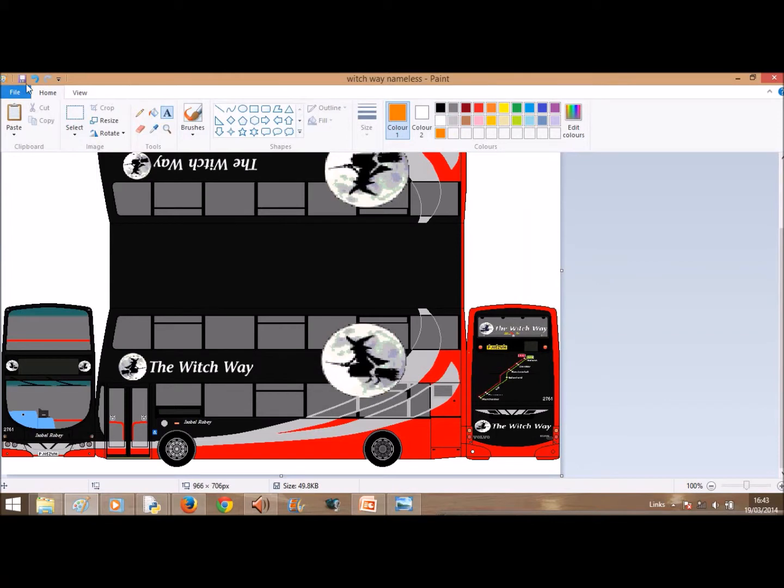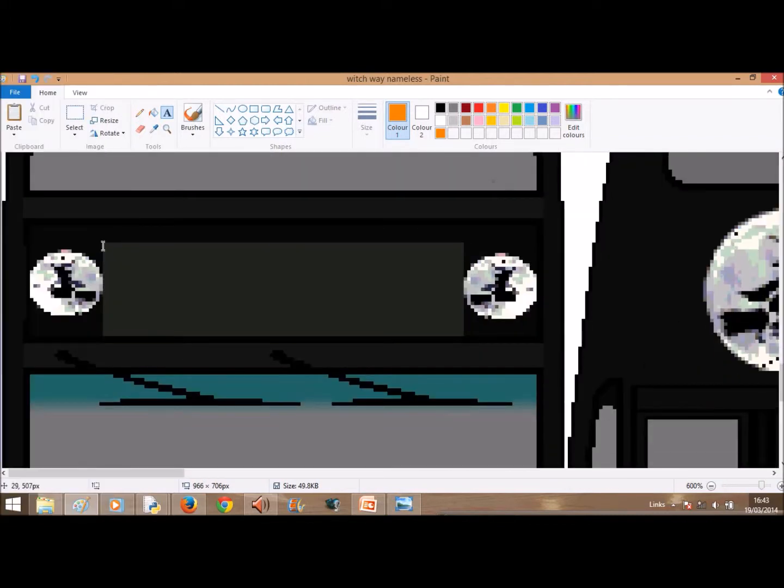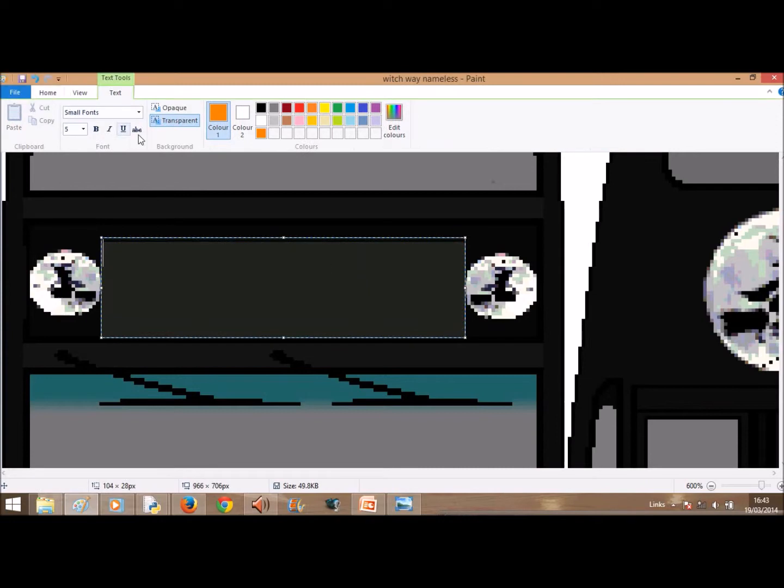Paste it. Just paste it. Okay, ZWH 2761 Isobel Robey. I haven't shown you the saving process. Instead of going Control S, which is save, because doing that means I would have to create another nameless one, and oh yeah, route. Oh, that was close. I almost forgot to put in the route.